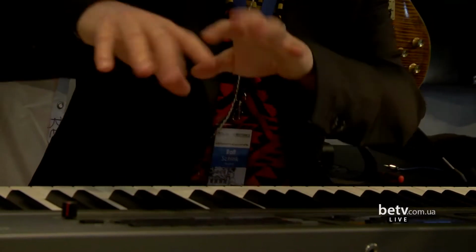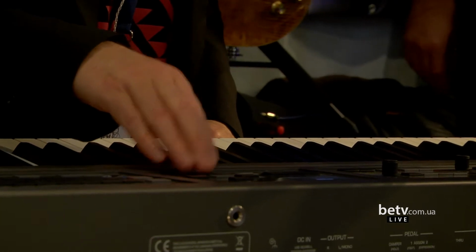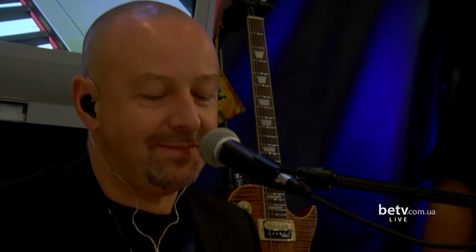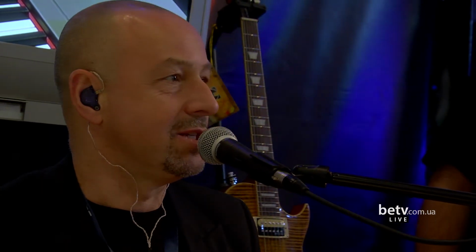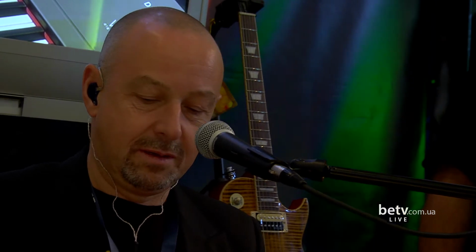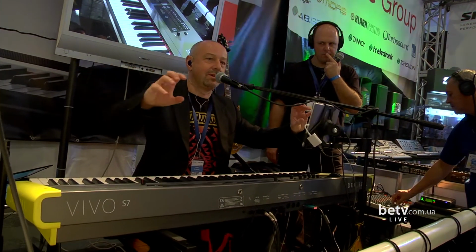You can continue the pictures at an exhibition. Anyway, of course, we have also sampled all the wonderful electric pianos, such as a Fender Rhodes. And here we have the same technology, 15 seconds long samples.